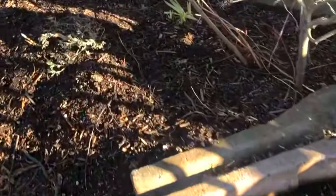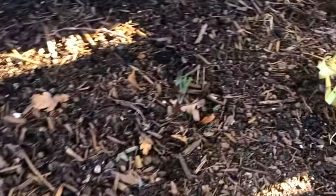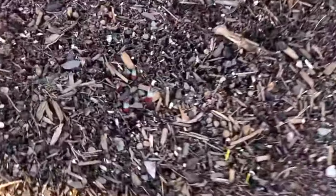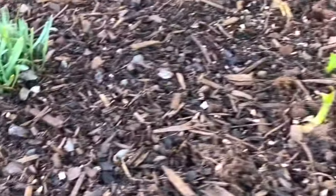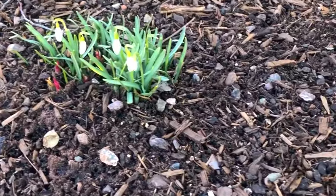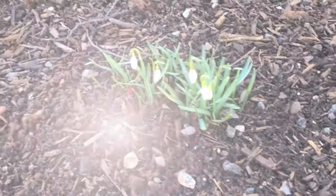Flowers are coming out everywhere. As you can see that, the birds are singing, as you can hear that as well. There's tulips, a lone crocus. But everywhere there are flowers coming and snowbells. The only ones I have, but they're coming out really beautiful.